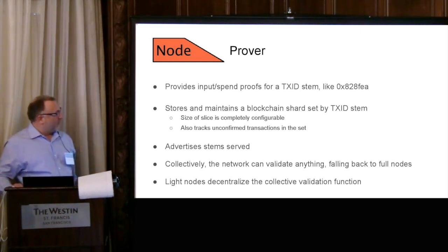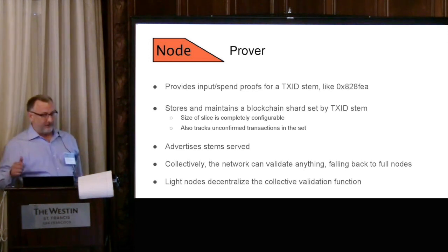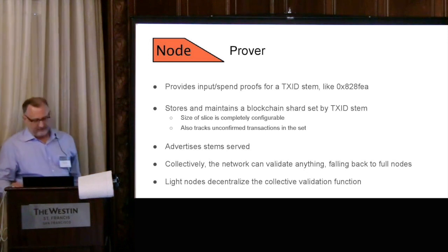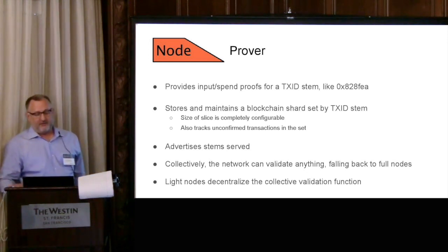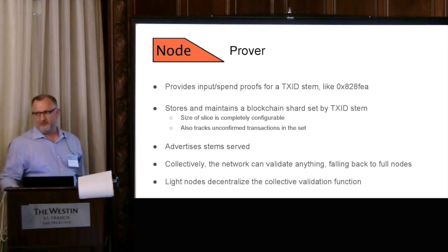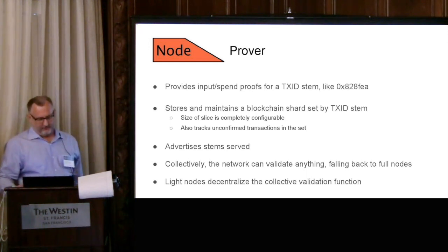The proof would advertise to this finder network the stems that it serves. Collectively, the network could validate anything and could always fall back to a full node, which could provide these proofs for anything. The full node has already got everything in there.